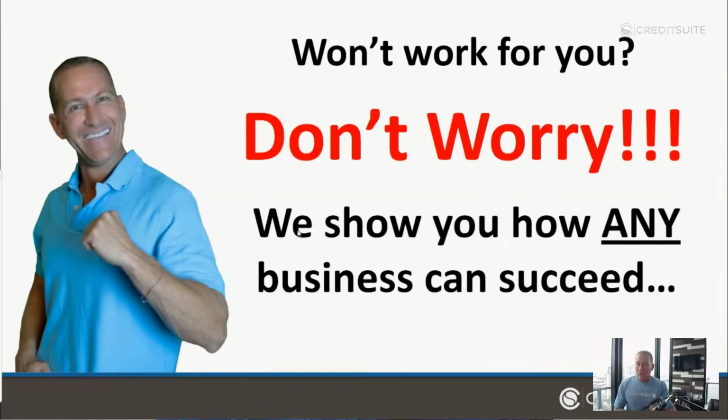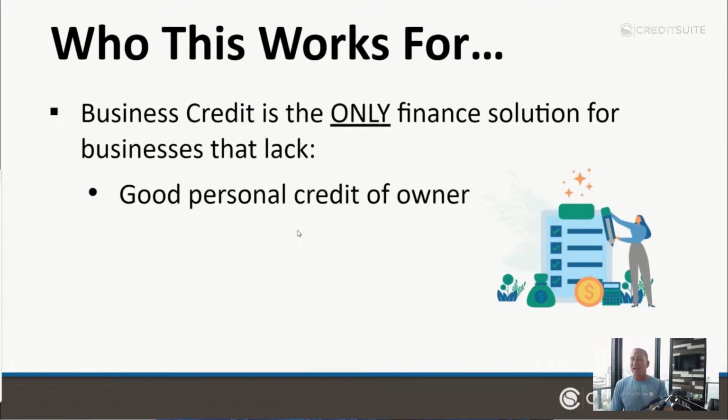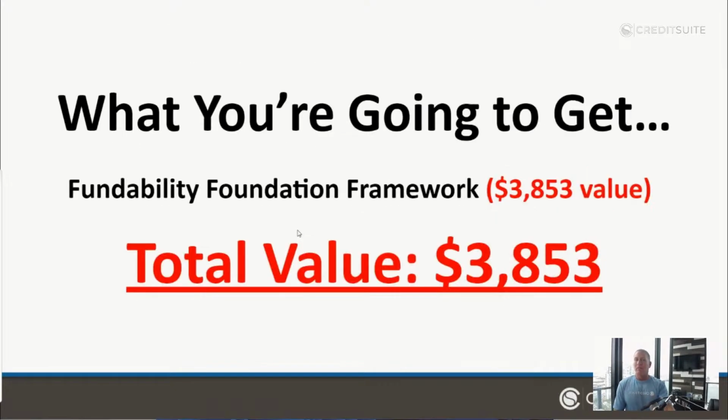So look, if you don't think it's going to work for you, don't worry. We show you how any business in any industry can actually succeed, right? Business credit is actually the only solution that can really get you capital if you don't have cash flow, if you don't have credit, if you don't have collateral. It still unlocks unlimited amount of money for you to be able to get.